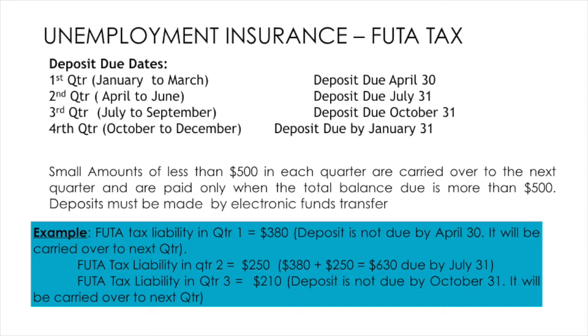Now in the third quarter, let's say the liability is $210. This deposit is not due by October 31. It will be carried over to the fourth quarter.